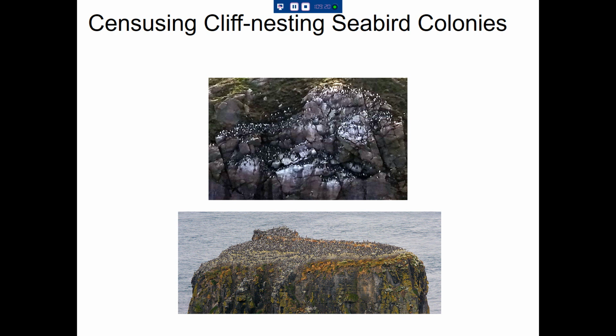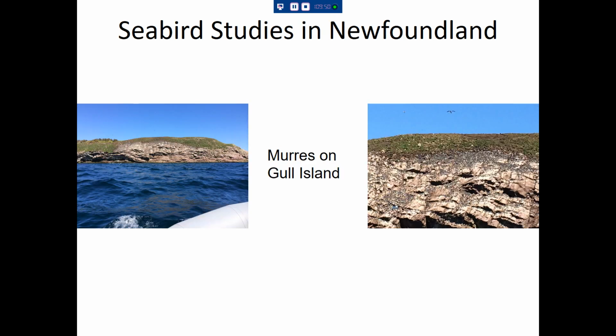Okay, so this is what we're trying to do. We'd like to be able to census a colony of seabirds like this one here, a colony of murres. So these often occur in very remote areas. They can be dangerous to get to. It can be dangerous to fly up to the Arctic and either do this aerially with a plane or do it by boat. We've had at least 3 fatalities trying to count murres in the Canadian Arctic.